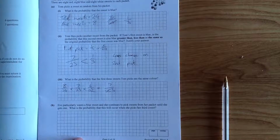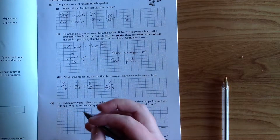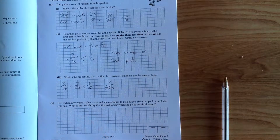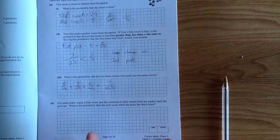And finally, the last question says, Eve particularly wants a blue sweet and she continues to pick sweets from her packet until she gets one. What is the probability that this will occur when she picks her third sweet? So what we're essentially saying is, we're going to have to take the probability of not getting blue, multiply it by the probability of not getting blue on the second pick, and then multiply by the probability that she'll get a blue one on the third pick.